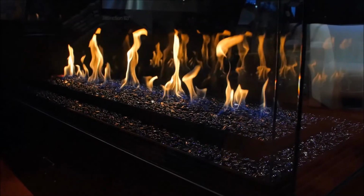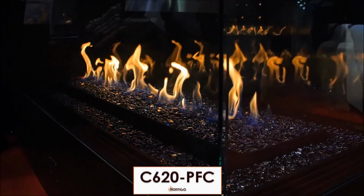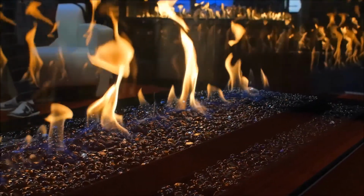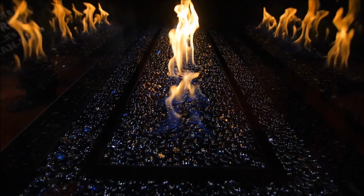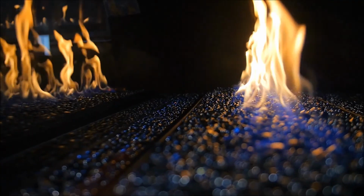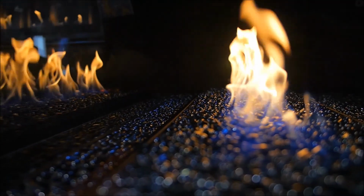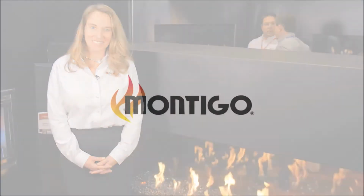Hi, my name is Karen Hammersley with the Custom Division of Montigo Fireplaces. I'm standing here in front of our C620 PFC. That's a peninsula style unit with glass on 3 sides. This unit's available from 3 feet in length all the way to 9 feet in length. It comes with our Power Cool Pack glass, which keeps it cool to the touch so that there's no liability attached. Please check out our Peninsula and all of our other custom units at Montigo.com.